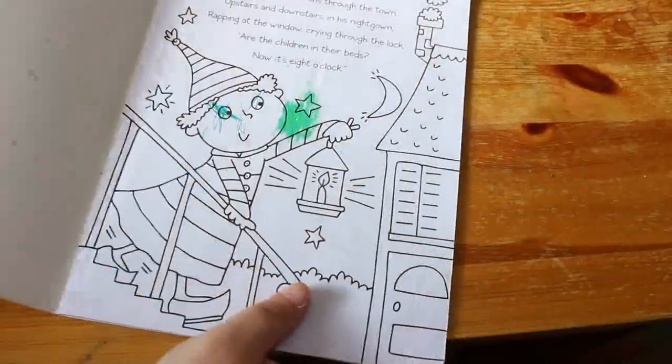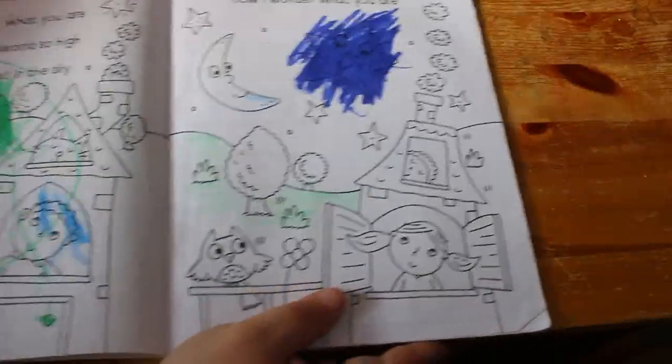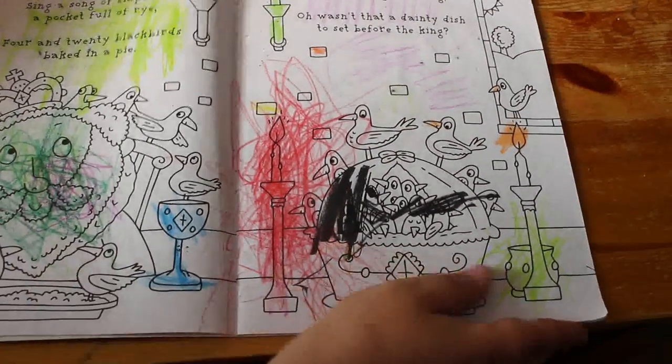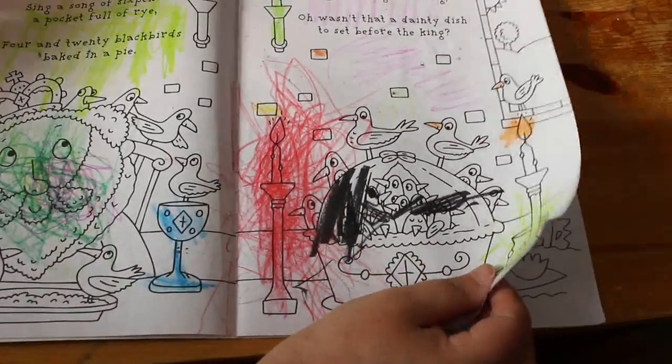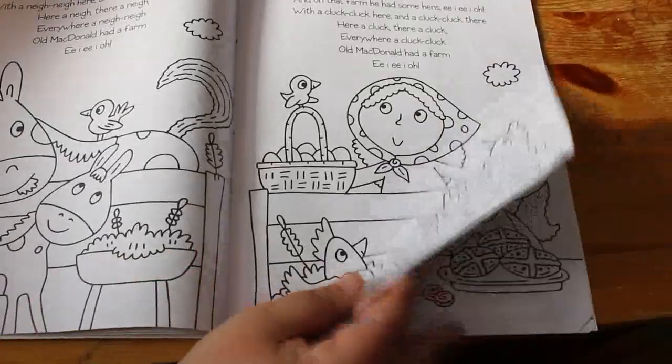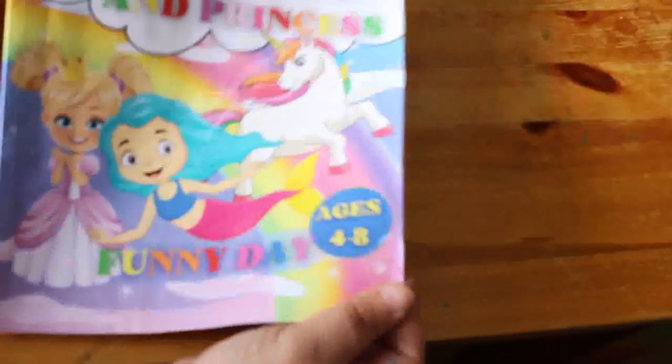Nursery Rhymes colouring book. Oh, and that was, hang on. You haven't done much in this. Wee Willy Winky, you haven't done it. You've done a bit on Twinkle Twinkle. A little bit of Sing a Song of Sixpence. You make as much noise as you want. And that's about it. So we still got to do something in that one. New colour. Next is Unicorn, Mermaid and Princesses.